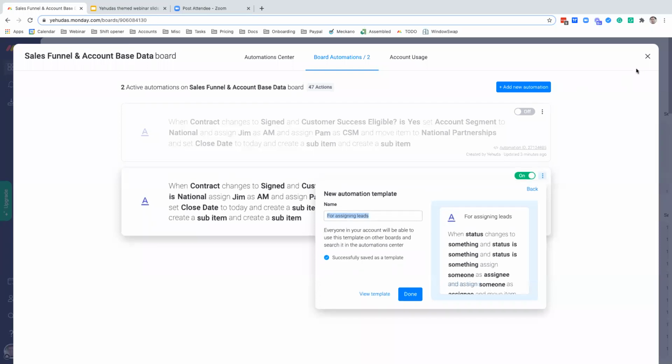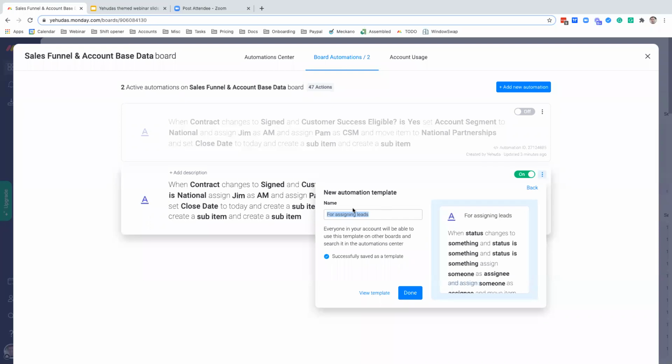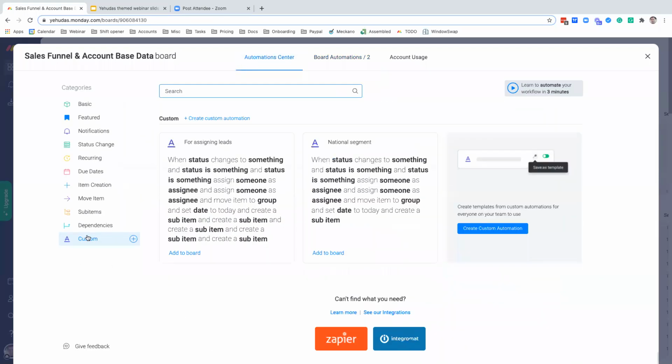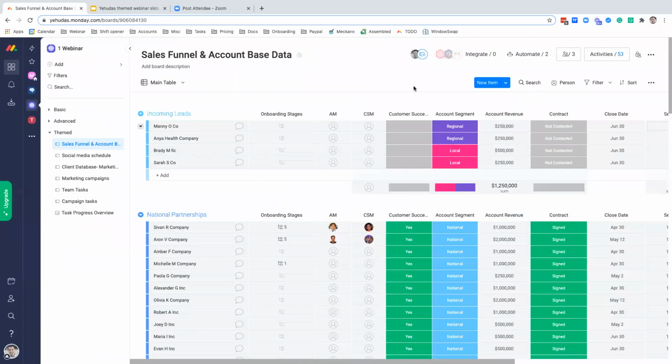Sorry if it didn't load there. It looks like my internet at home is not in tip-top shape. But basically that's how you can go ahead and name your templates. And you can also just go ahead into the template section that we just saw to add for your different use cases. So for this use case, I had it for the national segment leads coming in. So instead of having to map out that whole custom automation that we saw earlier with all its sub-items, I can go ahead and add the same automation with the templates for, say, the regional or the local segment too. And this way, I can also even customize the sub-items for that specific recipe as well.